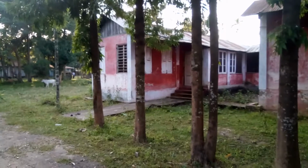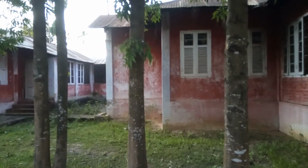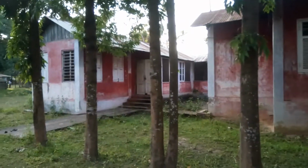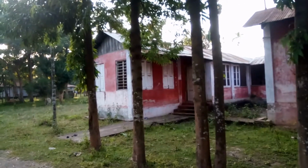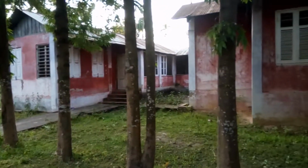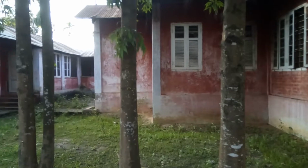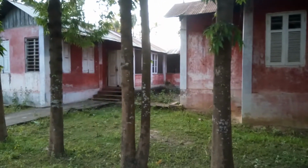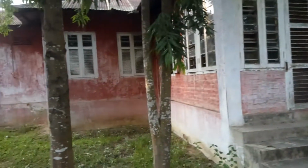Here we are at the tea garden's manager's place, and looking at it, it seems that it is not that old, as the structure doesn't look to be one of the British era. But still, looking at the windows and the construction, it must definitely be of 1950s or 60s origin.